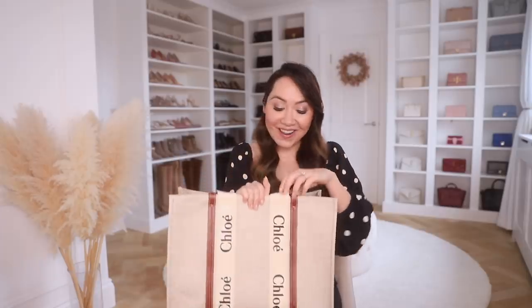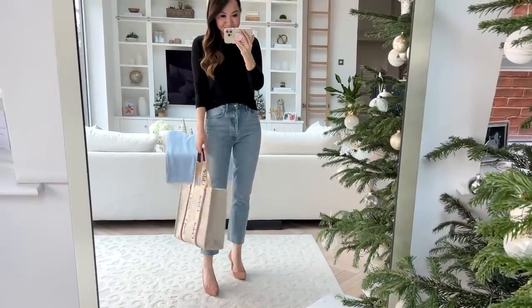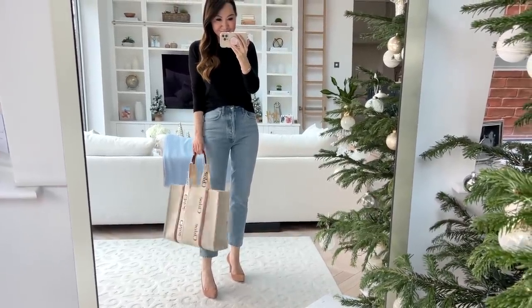And my next favorite, my Chloe Woody tote. I have documented my love for the Chloe Woody line a lot, but I do think it's worthy of the hype. I've just been loving mine a lot. I definitely think I have the clear winner in terms of which style I get along with better. And I was leaning more toward the medium size.